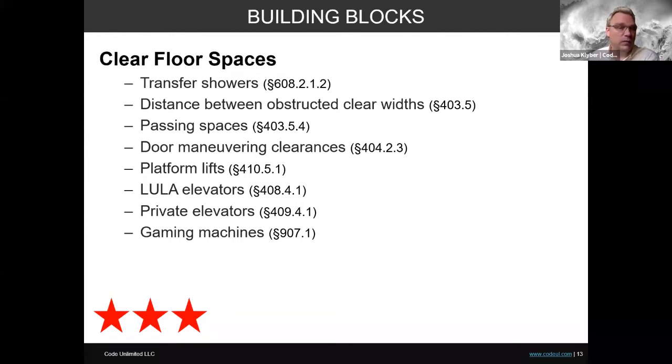It does affect some of the door maneuvering clearances as well, and some of the vertical conveyances. Platform lifts, LULA elevators, if you use those, and then there's some minor things that don't happen very often, like private elevators and gaming machines at casinos or in some of the bars, the video poker.